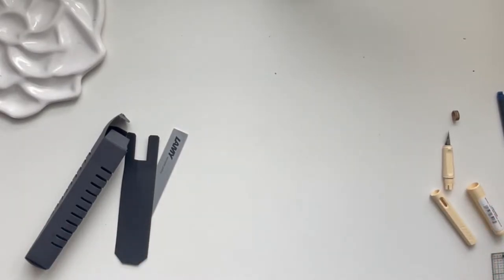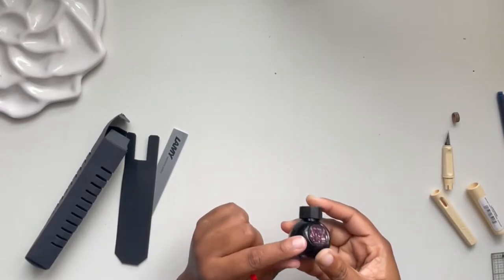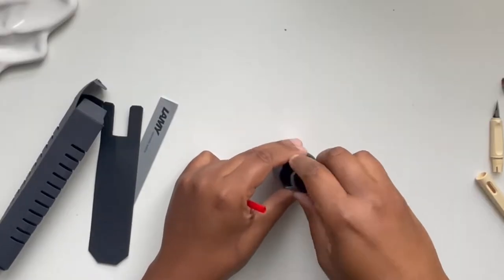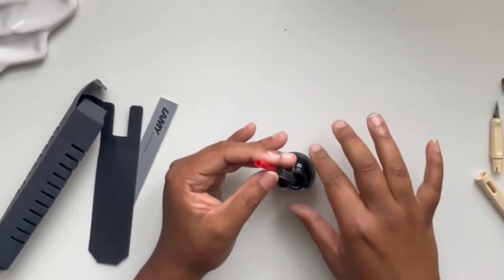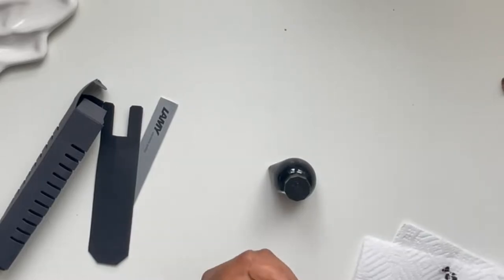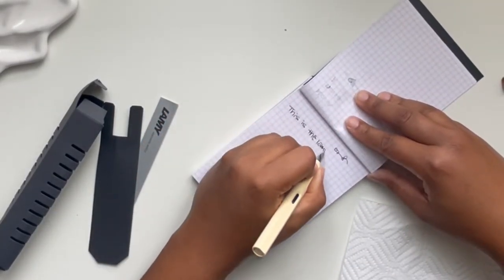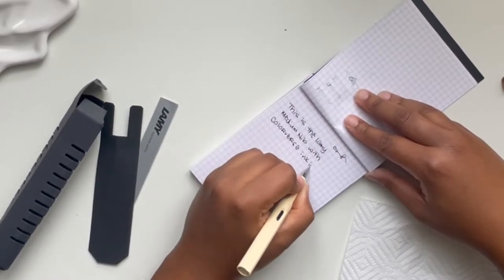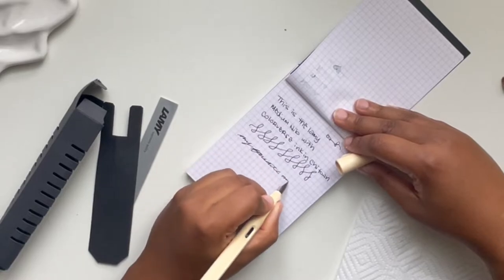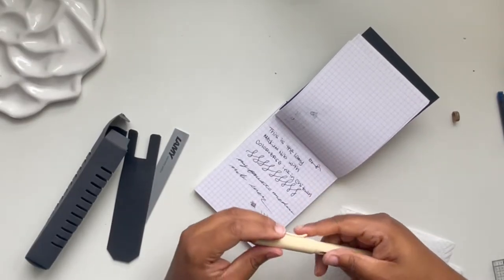I actually have a little converter that I'm gonna use to put some of the Chi-Town ink in. Gotta shake it up first because you wanna get all the sparkles. And then we're gonna see how it writes. Oh, this is nice. I like this.